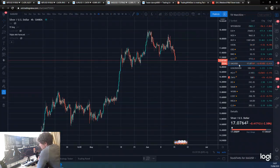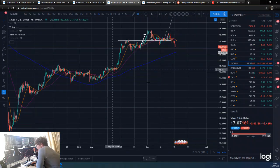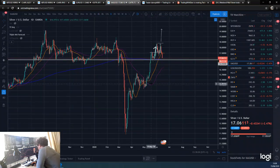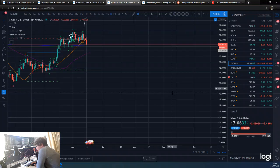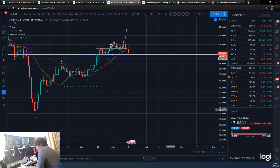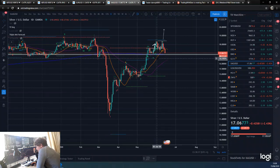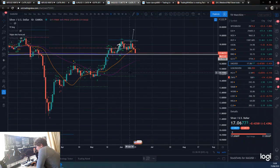Right, silver. Silver lost its horizontal, now making a beeline for this horizontal here on the daily. I mean, you can see this horizontal on the daily corresponds with the 200 on the daily. The 21 period is moving down now, or well, it's not moving down, but it's going to move down if you stay low, to stay here. But yeah, so inflection point for silver.